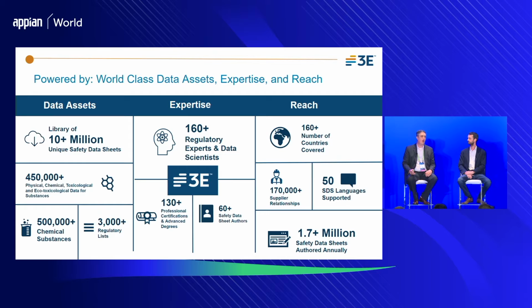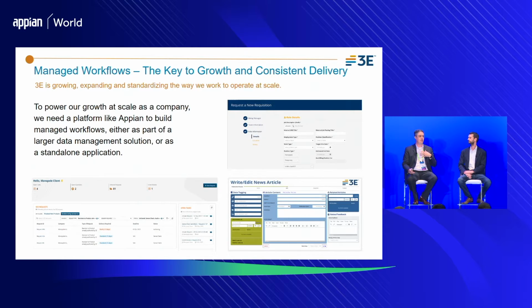However, one of the challenges that we have with 3E is that we are not often as able as we would like to engage with our data and our expertise and our reach as much as we would like to. And that's because we have, like many companies, a legacy fractured systems landscape, we have lots of integration needs, and we have lots of growth that we are planning as an organization.